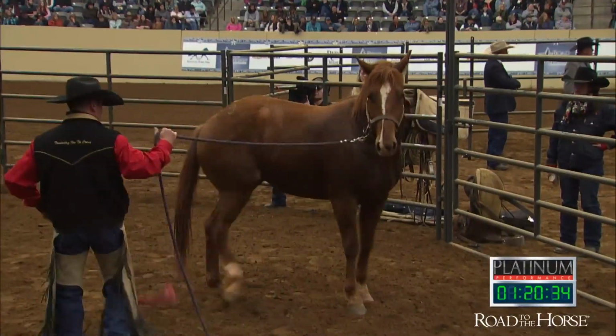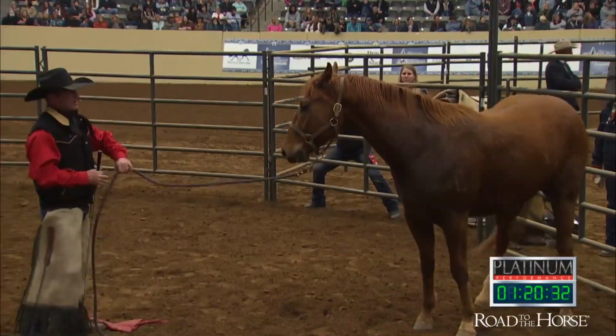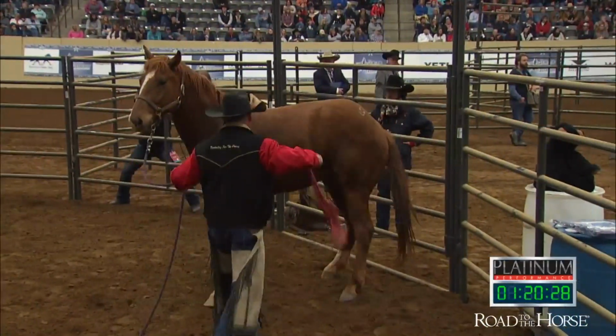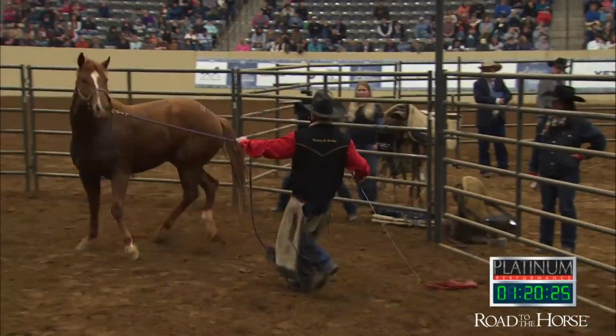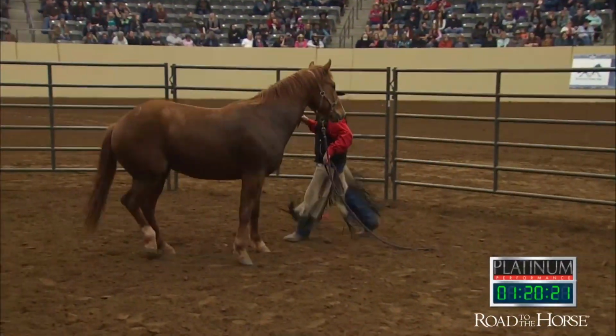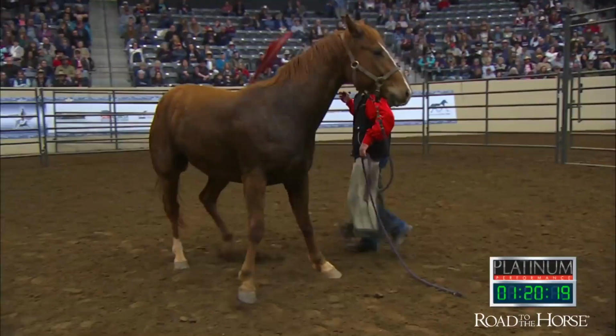So every time I take the slack out of this rein, I'm waiting for a vocab word. I'm just like a teacher teaching a student. So I'll push him up in here. I'm waiting for that outside to step out and the inside to step up in between it. Waiting for that inside front foot to stop and all the other feet to walk forward around it. So I'll push him up here.